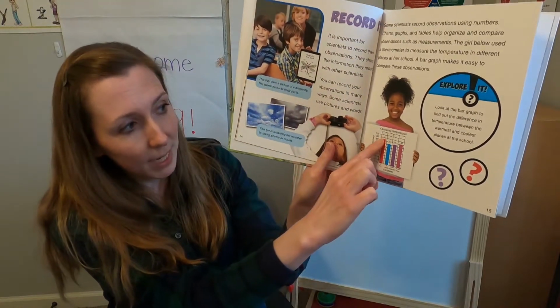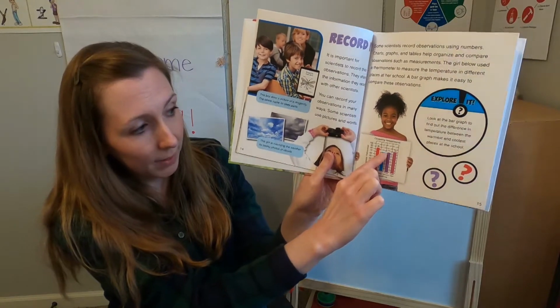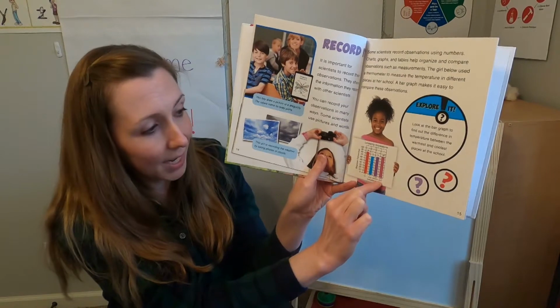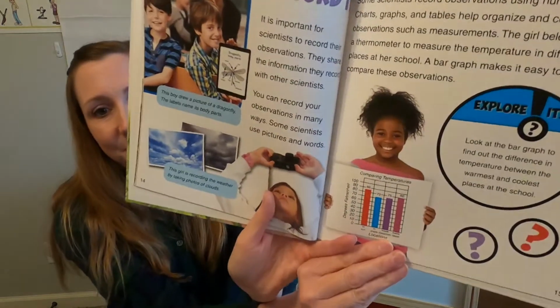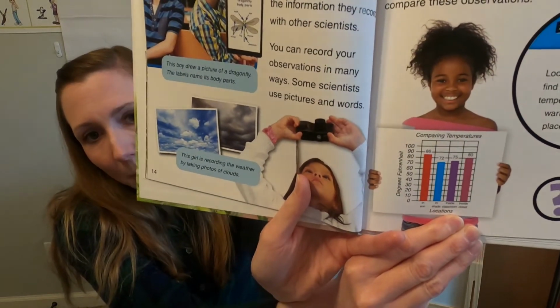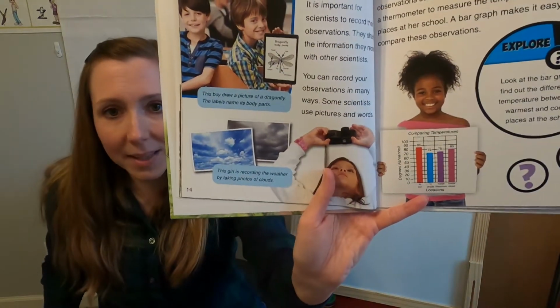In the sun, it was 86 degrees Fahrenheit. In shade, it was 72 degrees Fahrenheit. Inside, it was 75 degrees Fahrenheit. And inside a closet, it was 80 degrees Fahrenheit. So where was it hottest? Which bar is the tallest? The red one. Outside, it was the hottest.